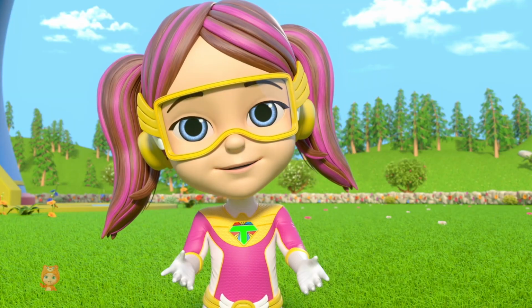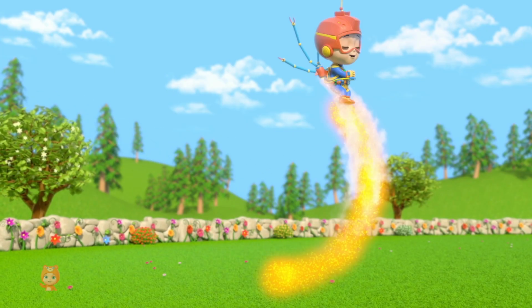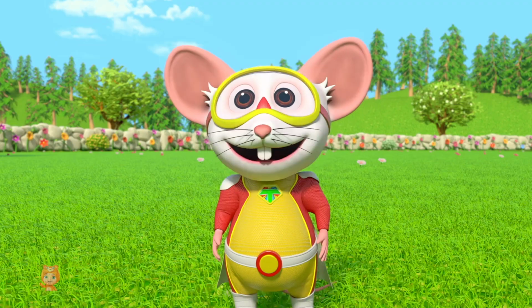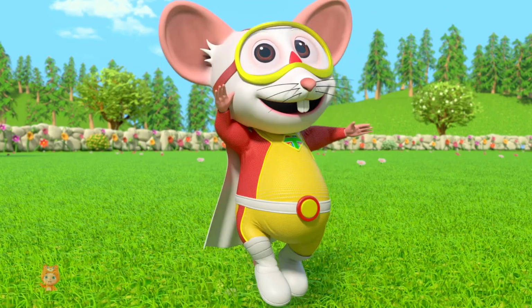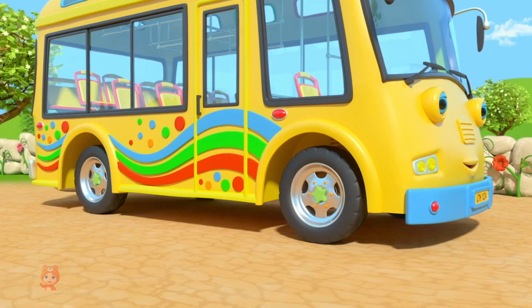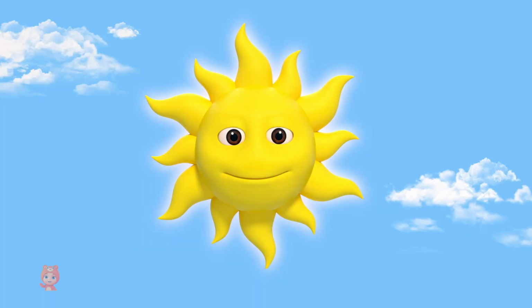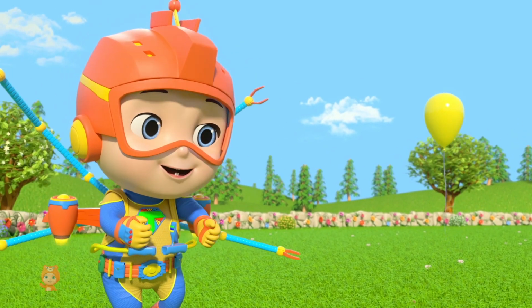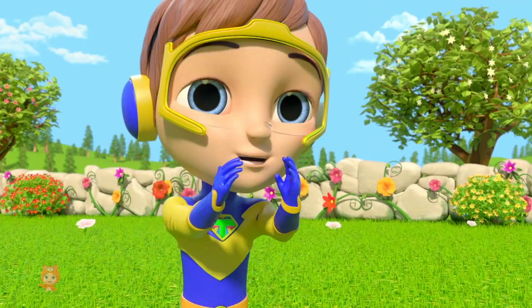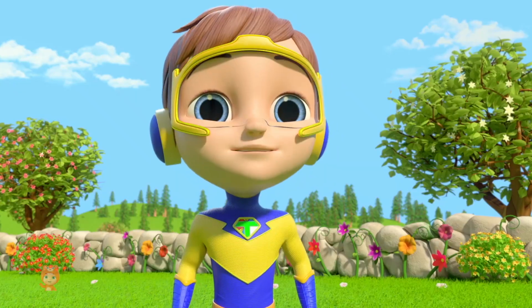Make a circle! Okay! A circle goes around and around. Around and around and around. Like a wheel! And the sun! Yeah, just like that balloon! Hey, Dewey! Yeah? Make a triangle.